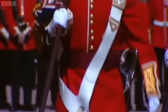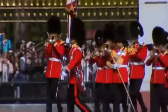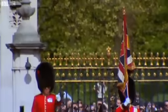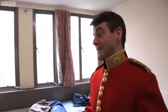As one of the junior officers, Lieutenant Scarlett is responsible for carrying the regimental colours. Historically, colours were used on the battlefield to show where certain units of men were. I'm a small man. The colour pike is probably at least a third bigger than me. So I'm walking down the streets of London holding something which is pretty massive for a small man like me, trying to move it around and not fall over and not look like an idiot.